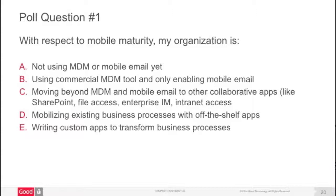Let's give it a minute while these polls come in. Brian, anything that you expect to see here?